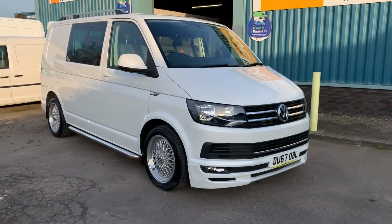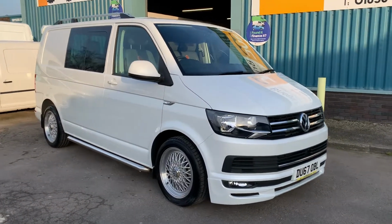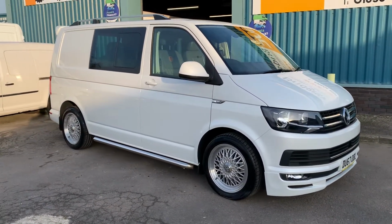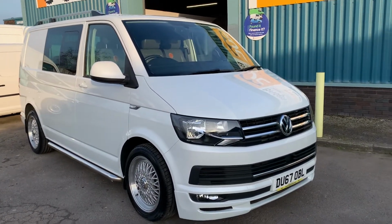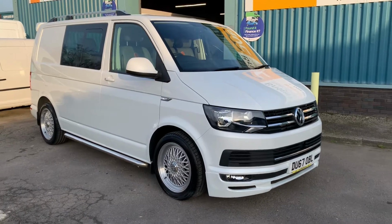I don't think this van will be here very long with this specification, and as I say, I'm not sure whether the camera is really doing it justice, but in the flesh, this Oryx white really is a beautiful colour.